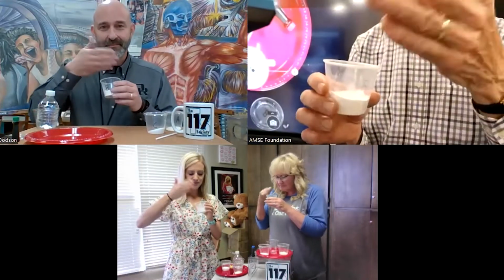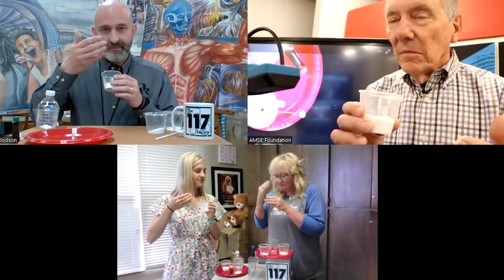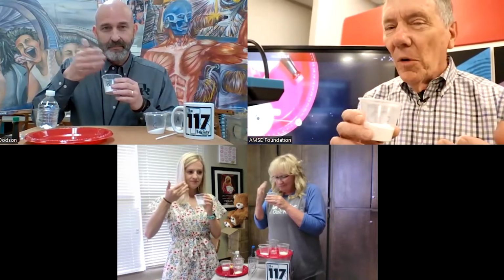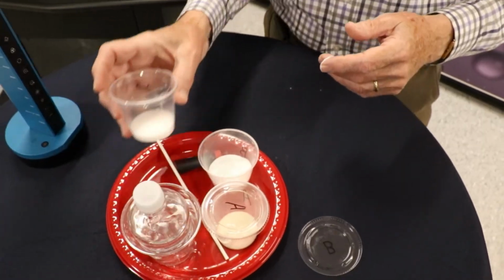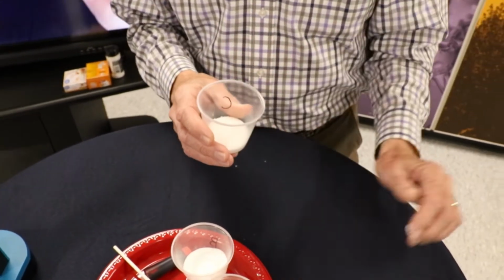The next, let's see if there's any aroma to it. So rather than sticking your nose over a strange substance, it's best to fan the aroma to you. Do you smell any odor to this powder? It doesn't really smell like anything. So put that powder down and let's go to cup C.